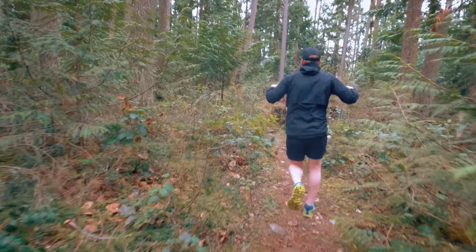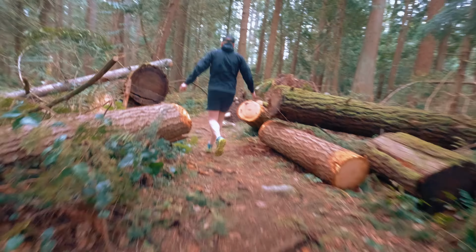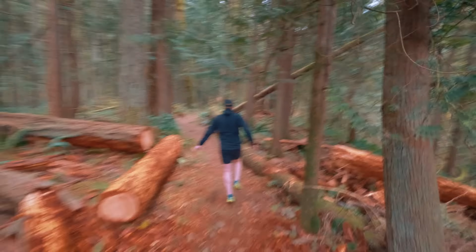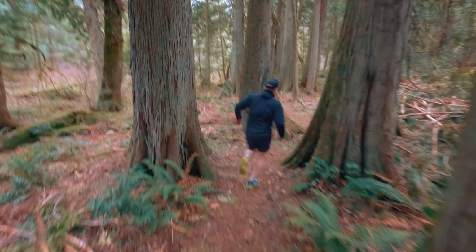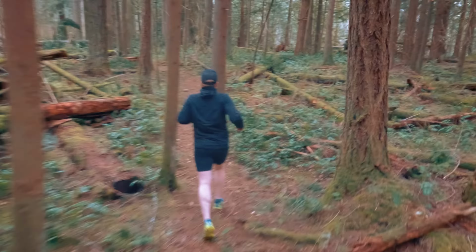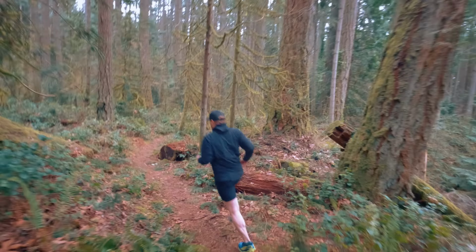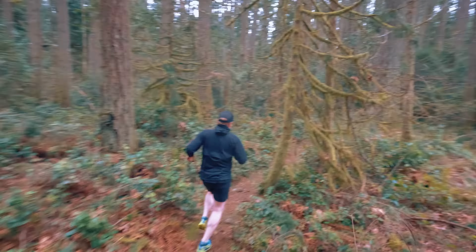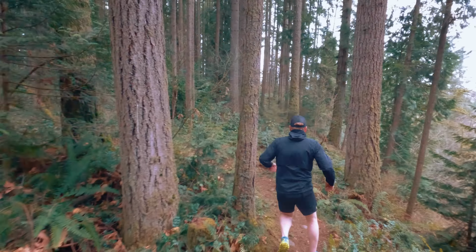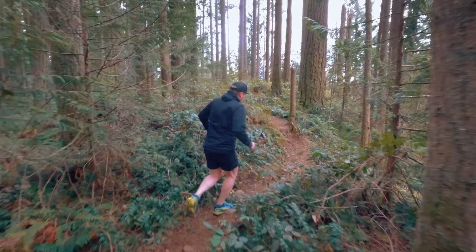I love this section. Here we go. Yep, really good grip through here. The terrain's kind of undulating. I mean, I can feel everything. And that's an advantage in a shoe like this. I'd feel comfortable taking this out on a medium distance run. I wish it was a little bit wet so I could test the grip.